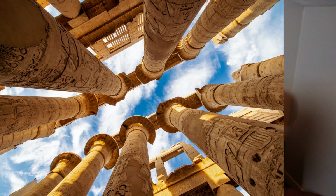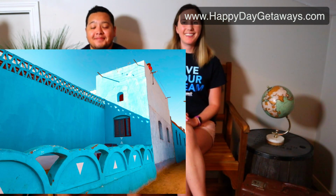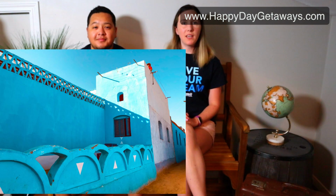Moving on to the Nubian houses. The Nubians were an ancient civilization who lived with the pharaohs on the banks of the Nile River. These people lived in very colorful houses that were made out of mud bricks. The Nubians do speak their own language, and they do have their own unique culture that is distinct to them.